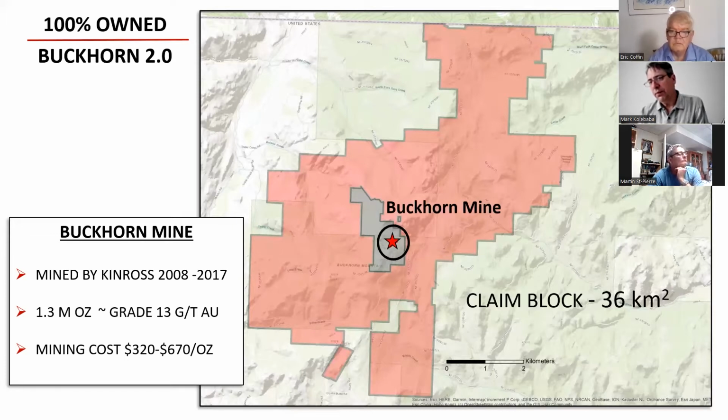And one last thing, if I could just say, Eric, about the Buckhorn mine. That was a pretty good sized mine. It was 1.3 million ounces of gold, average grade of about 12 to 13 grams per ton. And it's the only known deposit in that area. And I really believe these types of deposits occur in clusters.